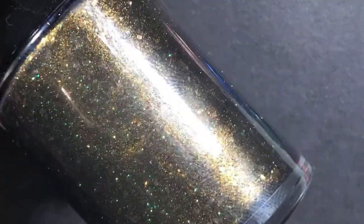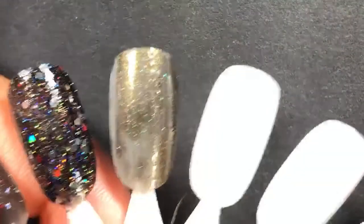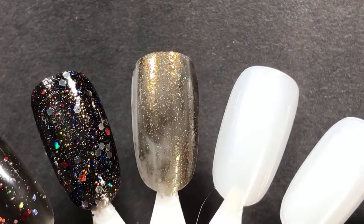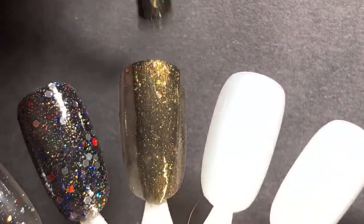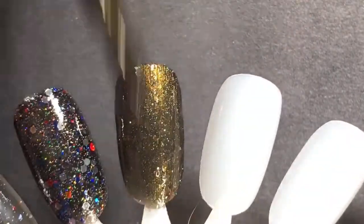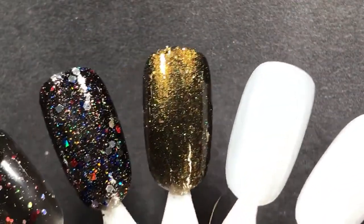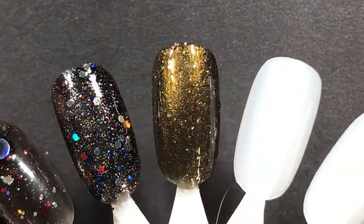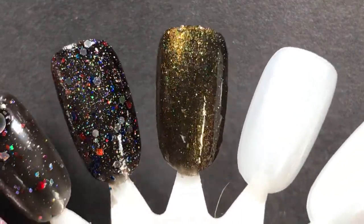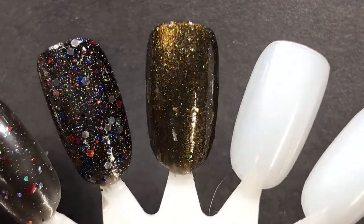Y'all are funny. All right, so this one is going to be $12 and it will be capped at 35 bottles. And because of the gold shimmer in here, depending on the lighting, it looks kind of olivey. And then in others, it looks black with a gold shift. It's really beautiful. Look at that. This one will be fully opaque in 2 coats. I know, right? 35. 35.